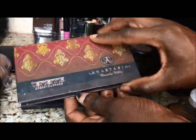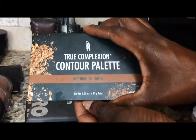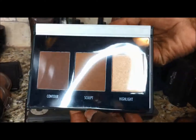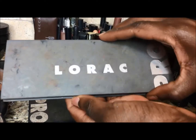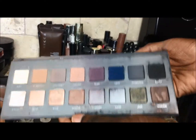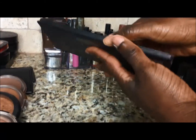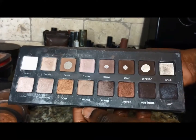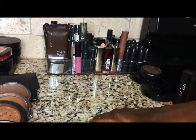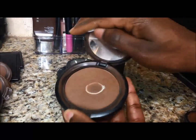Now, let's go to our palettes. On my palettes, I only have 3 palettes. This is the Anastasia Beverly Hills. This is the True Complexion palette that I got for free. And then I have the Lorac Pro 1 and 2 palette. As you can see, I'm starting to put somewhat of a dent in that palette, but the palette that I use on a daily basis would probably be the Lorac palette. And as you can see, I hit pan on a few of those. So I have a long way to go, which shows that I don't need them.